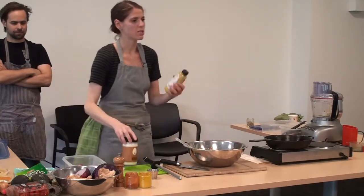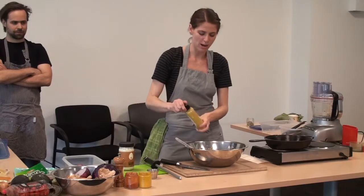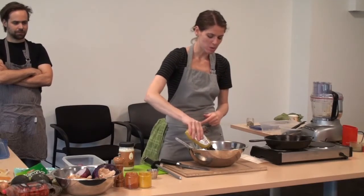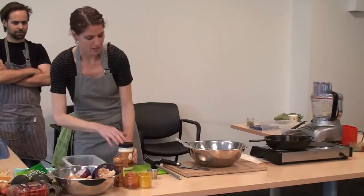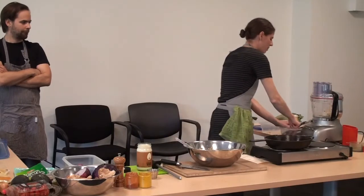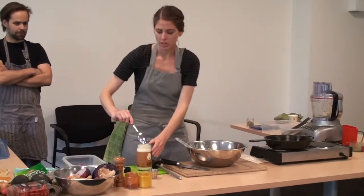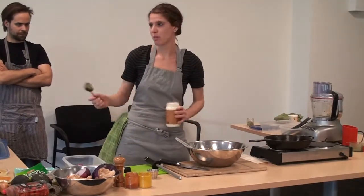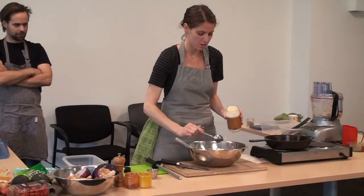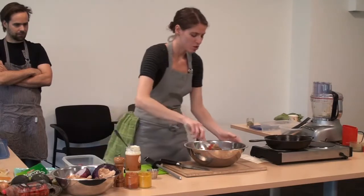So a little bit of mustard. Today we're going to use a little bit of the spicy brown, but you can use Dijon or whatever you like. Just about a tablespoon or so. And then the vegan mayo, we're just going to put a couple tablespoons in there to help bind everything together. Like I said, if you want to leave it out, you can just put a little bit extra mustard or some vinegar in there. But you guys get to try it today, so we'll just put a little bit. And you just stir everything together.